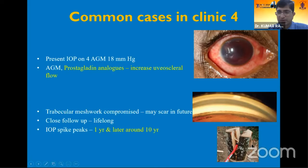I would just like to explain what exactly happens in case of angle recession. Here, if you see this patient, the iris is attached to the ciliary body exactly at this point. But from here, we see angle recession. If you see carefully, it's like a split of the ciliary body muscles. At one part we can see one group of muscle, and on the scleral side also there are muscle fibers attached. It's something like a split with muscles on both sides, and we see that the angle is deep.